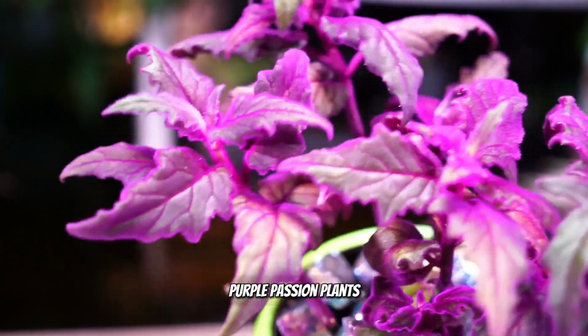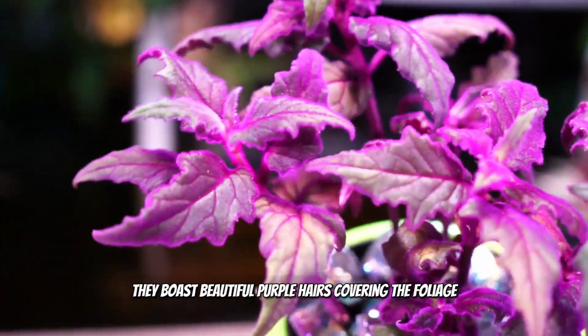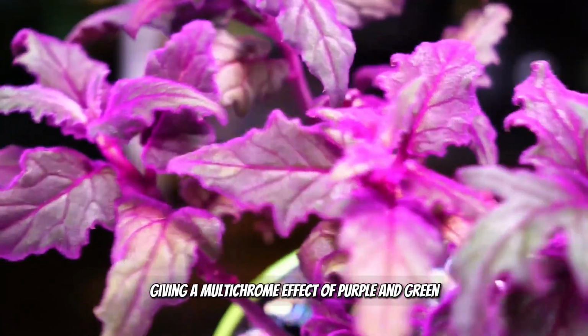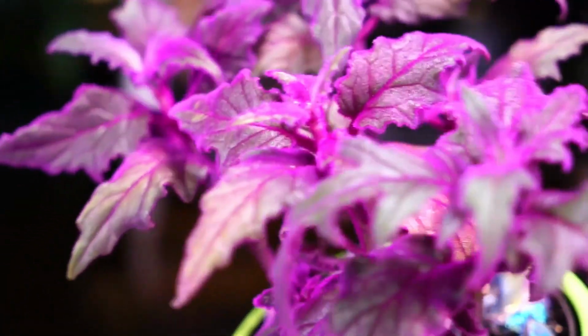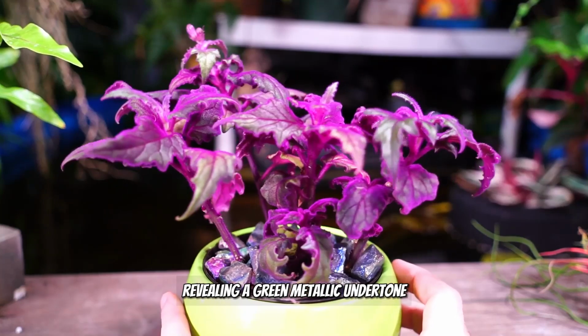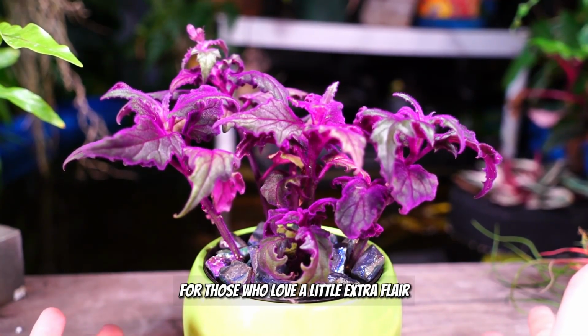Purple passion plants, or purple velvet plants, are fantastic houseplants. They boast beautiful purple hairs covering the foliage, giving a multi-chrome effect of purple and green. As they mature, the foliage opens up, revealing a green metallic undertone. There's even a variegated variety for those who love a little extra flair.